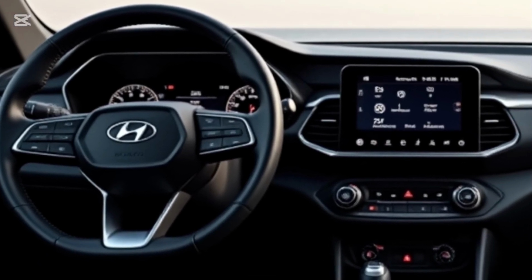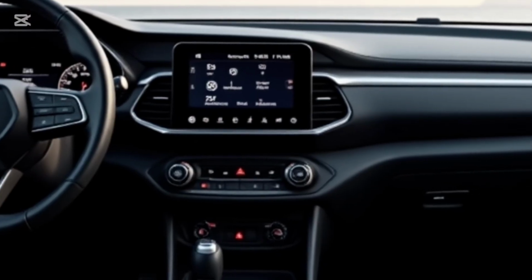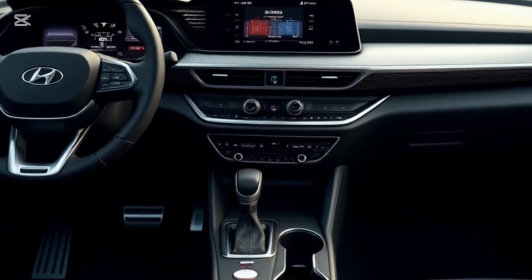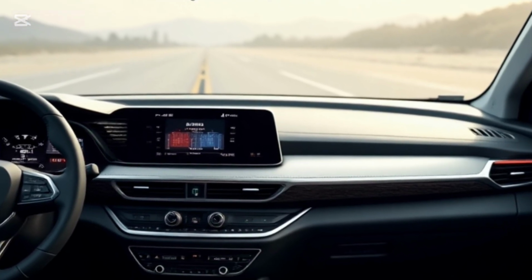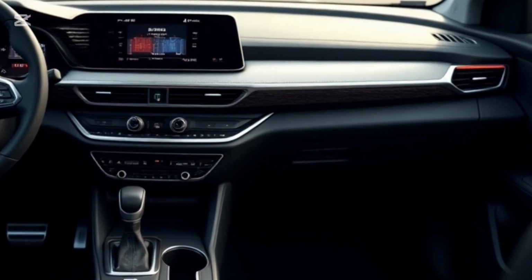Before we wrap up, here's that bonus tip: if you're buying a new Grand i10 Nios or even a used one, consider opting for Hyundai's extended warranty and maintenance package. It might cost you a bit up front, but it will definitely save you thousands in the long run.